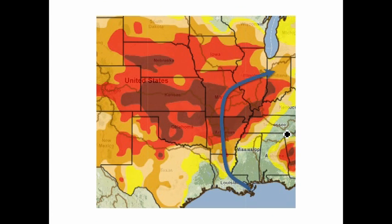Now, finally, I've mentioned many times the role of tropical systems as a beneficial rainfall. This is the current U.S. drought monitor, and this is the track of the heaviest rain. And you can see as it moves up into the northern part of Arkansas and Missouri, it's moving right into a core of an area that's been in a persistent drought.